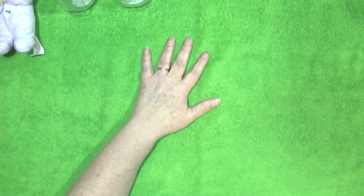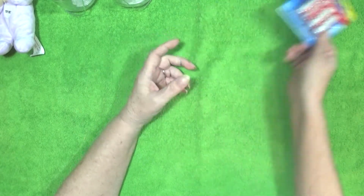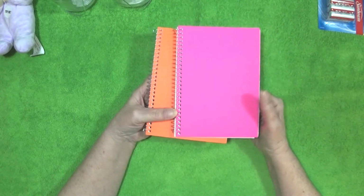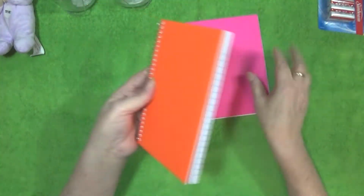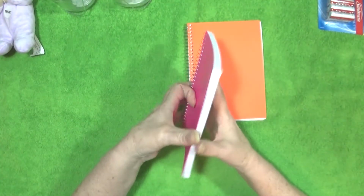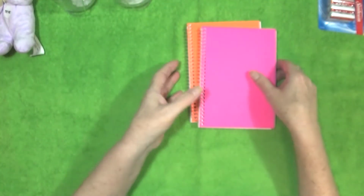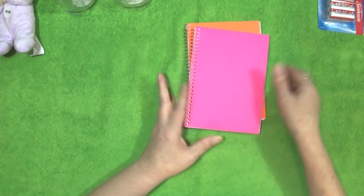And let's see what I get. Oh, speaking of tea lights and fairy lights, batteries, and me and my notebooks. Yeah, you have to put sunglasses on. But I got a couple of these to write my notes, the gibberish that people keep going, what is this? And what am I supposed to understand? But these even have pockets in the front.